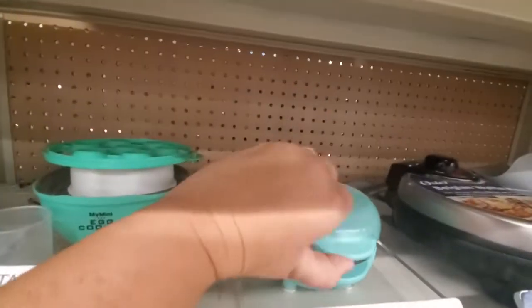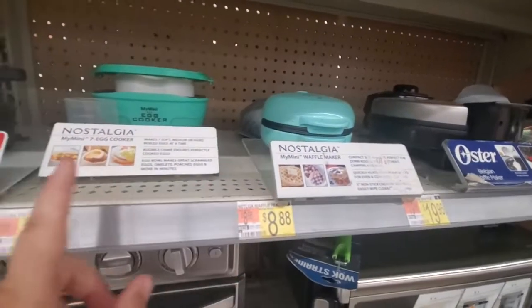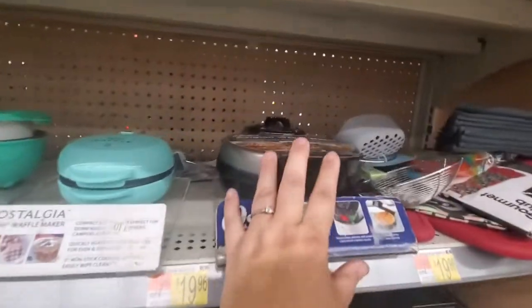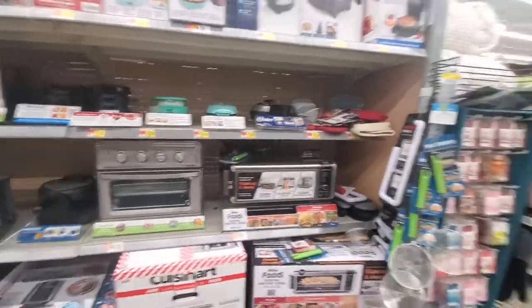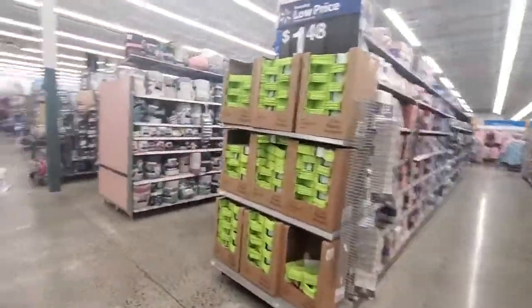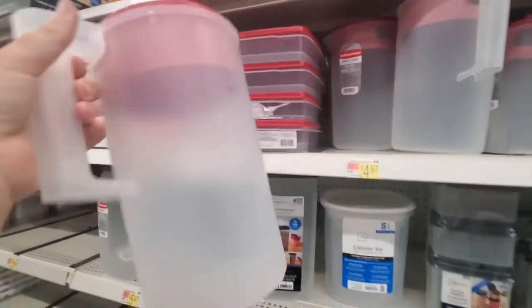So you can see how small this one is. And this is a regular size one. So I just wanted to show you compared to the one I got, and I'll be doing an unboxing to show you the one that we did pick up. Alright, so I'm just gonna get the regular 1 gallon.